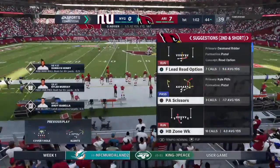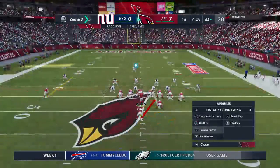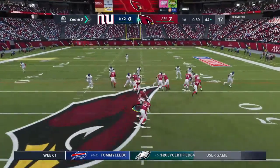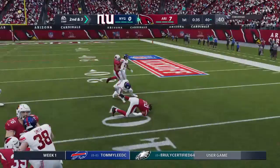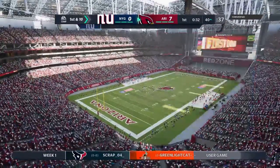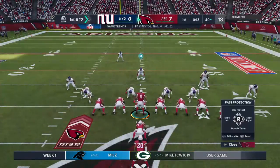And he's got his man on the out route. 7 yards, the pickup there. Able to get 7 on that first down pass play. 2nd and 3 at the Giants' 40, Derrick Henry. And he's going to get this pretty close to the first down marker at the Giants' 40-yard line. They get 5 out of that one, and it moves the chains. 1st and 10 at the 40-yard line.